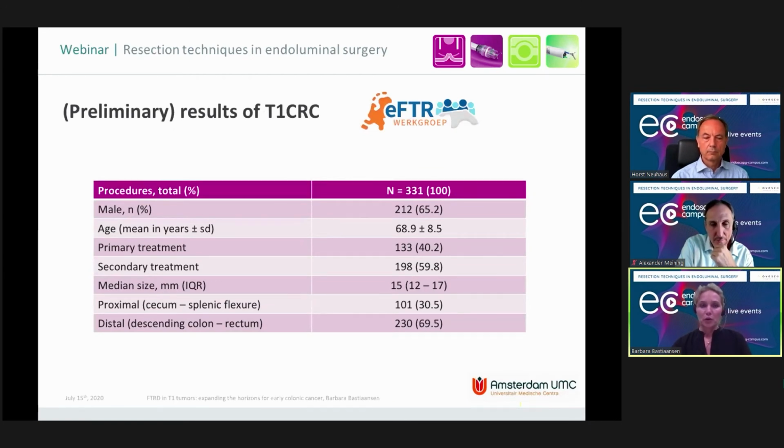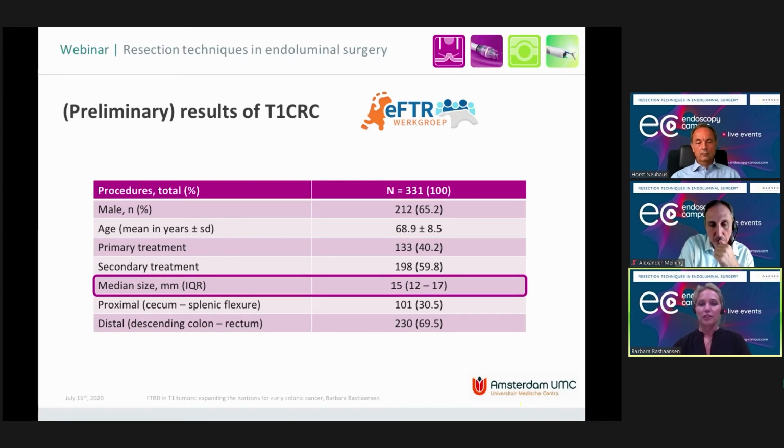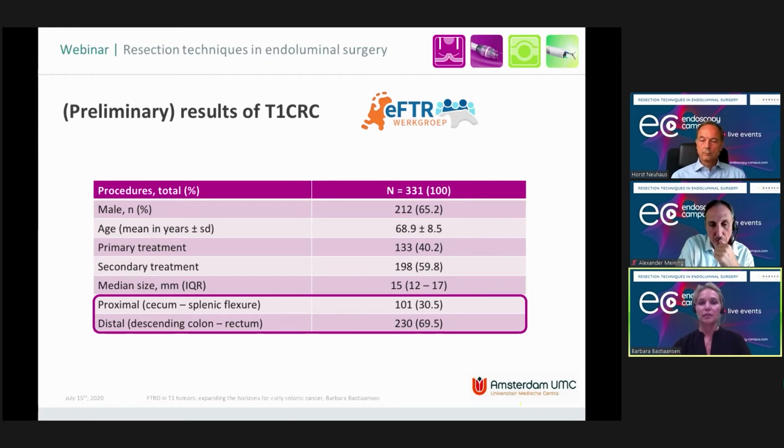So these are the preliminary results. In total for T1 colorectal cancers, we have 331 procedures now analyzed. Of those, 133, so 40% of all, were primary treatment. That means a primary EFTR for lesions optically suspect for cancer, or secondary treatment after previous incomplete resection for low-risk T1 CRC in 60% of cases, nearly 200. The median size of the lesion was 15 millimeters, and 2/3 of the lesions were located distal from the splenic flexure, and 1/3 proximal from the splenic flexure.